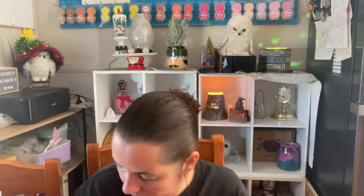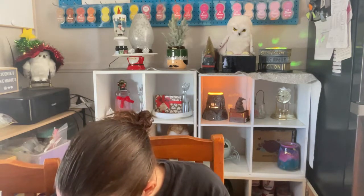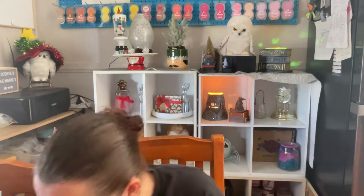So, is that all non-wax products? No. So, I have a light side and a dark side of the Force scent pack, and these went into my son's body on the 3rd of November.